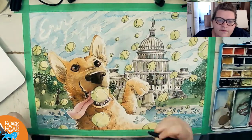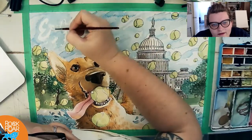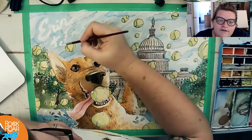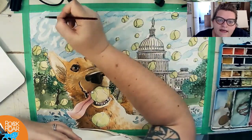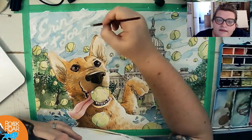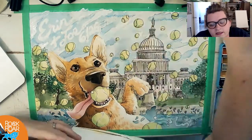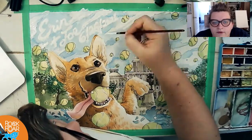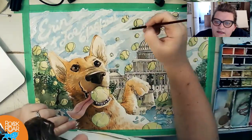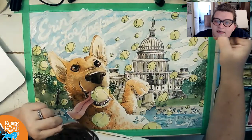All right, so now we're coming back in with white acrylic paint, mostly because white watercolor doesn't really work. So we're coming back in with acrylic to reinforce some of these clouds, and of course the name and the date of the married couple and their wedding date. So after this coat of acrylic dries, we're going to come back in with a little bit more blue watercolor to create shadows on these clouds so that it's a little bit easier to read.